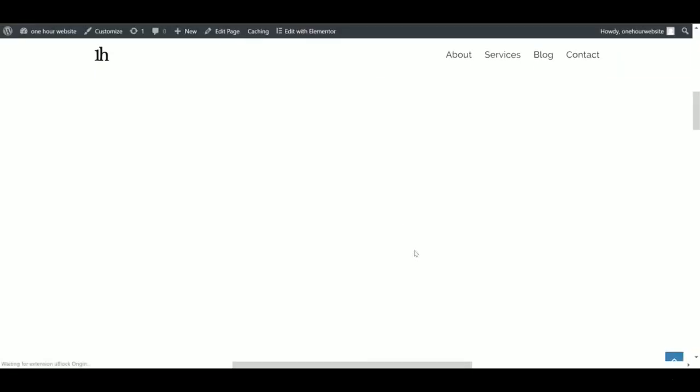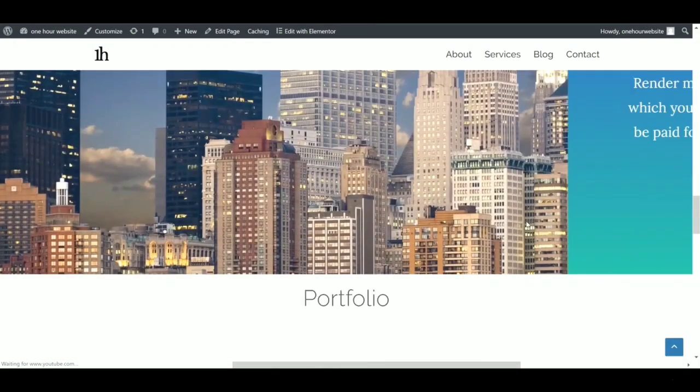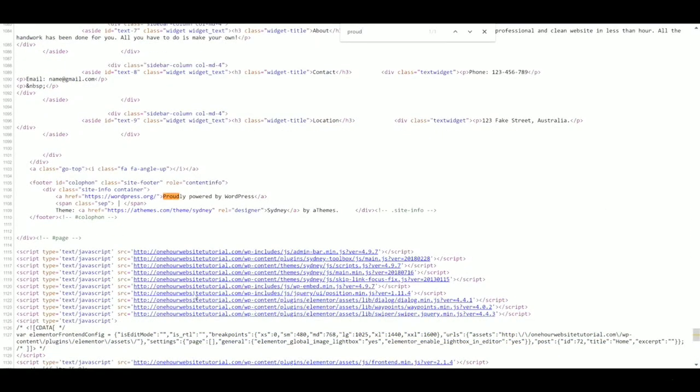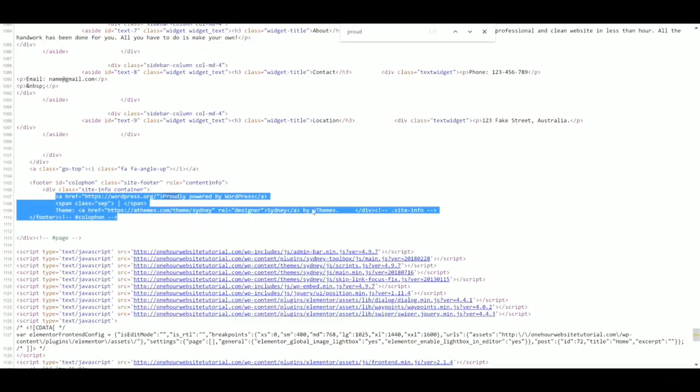Okay, so what I want you to do is click anywhere on your website and click view page source. So right click, view page source. Now this is going to look really confusing for you guys, but don't worry, this is not changing anything in your website. You'll see in a moment why I'm doing this. So if we press Control F and type in proudly powered by WordPress, all we want to do is copy this whole thing here. That whole thing, just simply copy it.